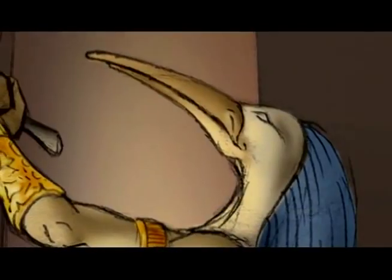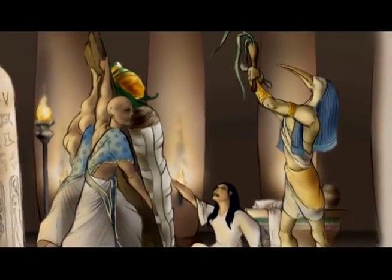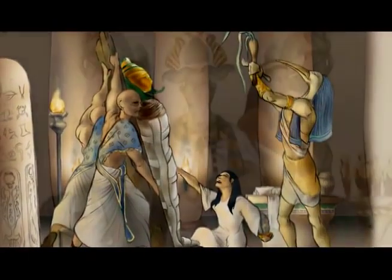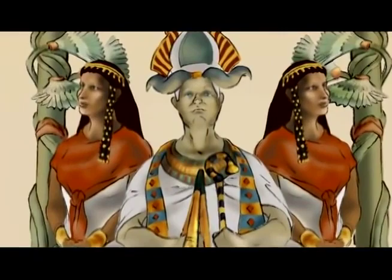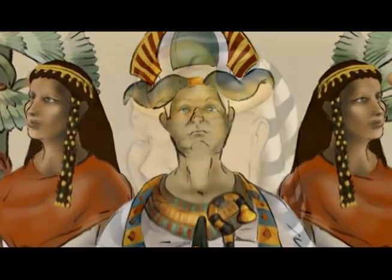Isis never gave up. She finally found Osiris's coffin near a tree far to the north. With magical help from Thoth, the god of wisdom, she brought Osiris back to life. But even the most powerful magic can't bring the dead back to our world. So Osiris became the king of the next world. But that's not the end of the story.